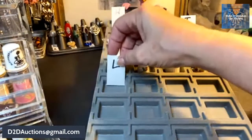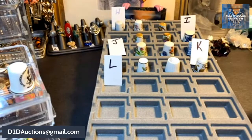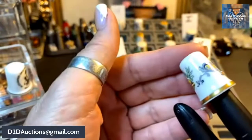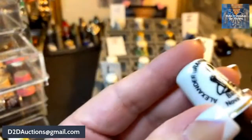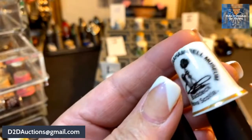Okay, we're going to do L. L is Crown Staffordshire England Fruit Basket. L1. This one is Nova Scotia. This is Fine Bone China made in Great Britain. Oh, Nissa has a question. No Disney. Nope. No Disney. Alexander Graham Bell Museum, Nova Scotia. That is going to be L2.